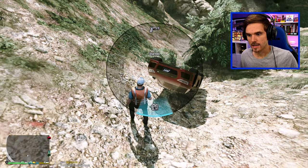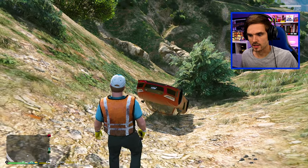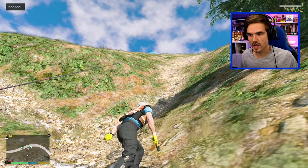All right. Okay. Let me go ahead here and get her hooked up, I guess. Just gonna have to use our towing gun right there. And let's see here if we can do this. Boom. Hooked up. Like that. Look at that winch going all the way up to the truck.